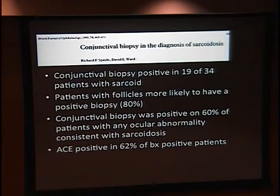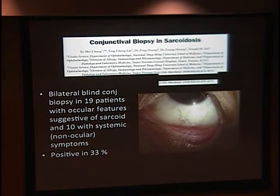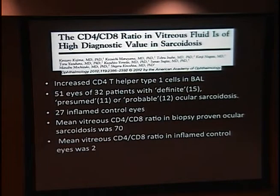This later study demonstrated biopsy positivity in 19 of 34. In this particular series of cases, they found that conjunctival biopsy was more likely to be positive in patients with ocular abnormalities consistent with sarcoidosis. And if the patient had follicles, they were more likely to have a positive biopsy, 80%. In China, they looked at blind bilateral conjunctival biopsy in patients with ocular features, and they found positivity in 33% irrespective of the presence of follicles.